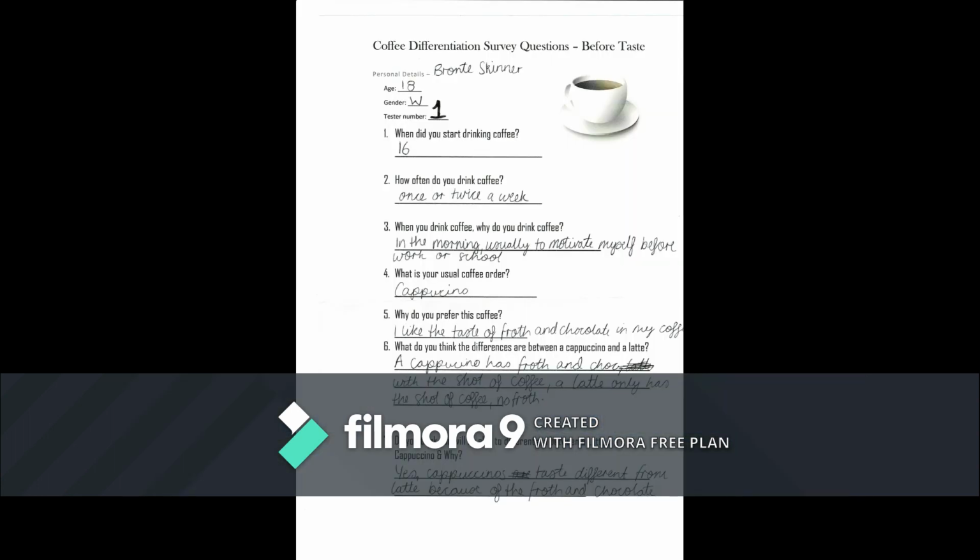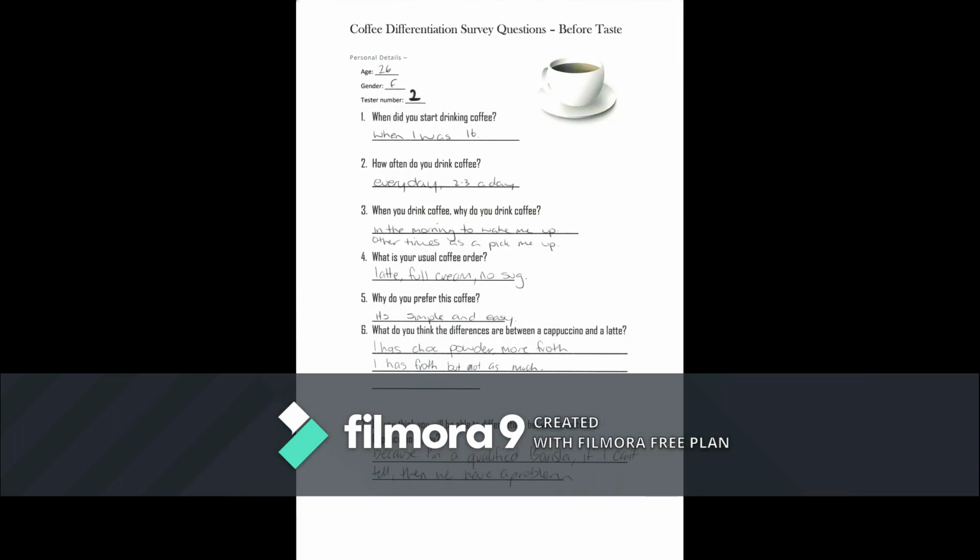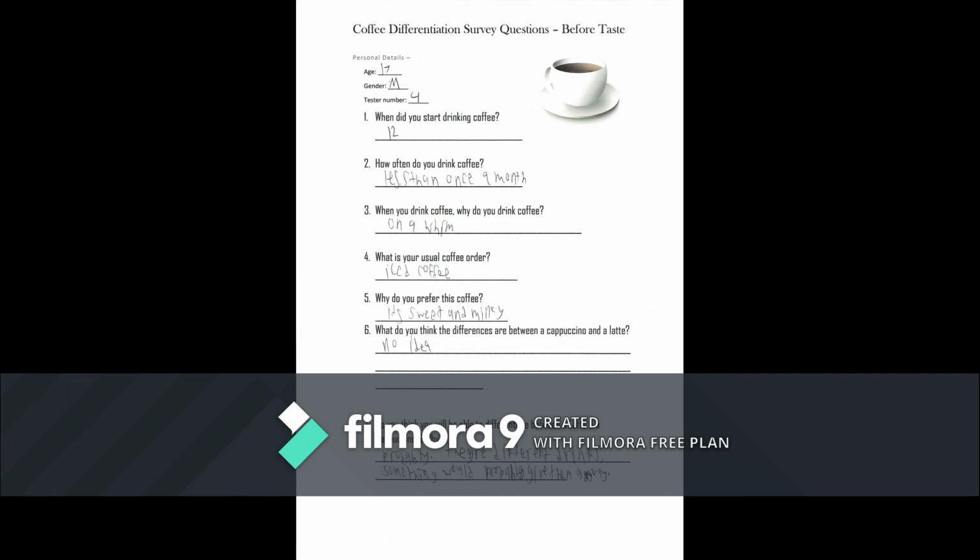Each tester had a different coffee background, which created a varied cohort. Their answers as to what made each coffee different were varied, therefore their understanding of what to look for when tasting the coffees was varied as well.